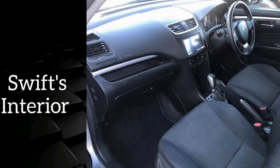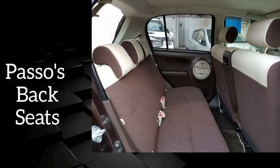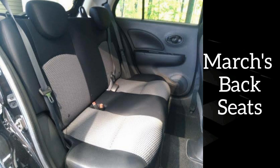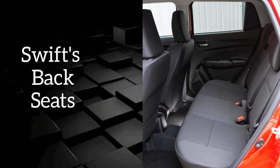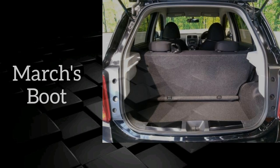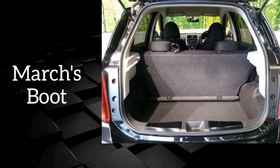I would say they almost have similar space at the back seats in terms of legroom. Even if there's a difference, then it's quite marginal. Let me know what you think. At the front, they all have decent space. The seats get manual adjustments. The quality of materials is all plasticky, which is okay.